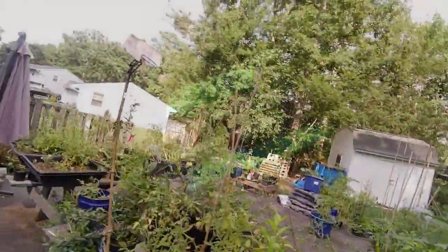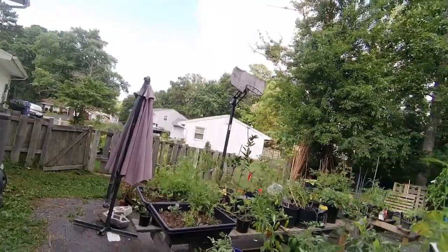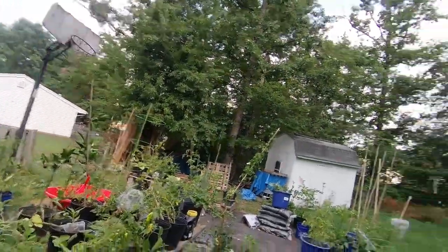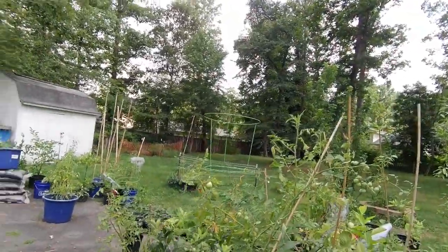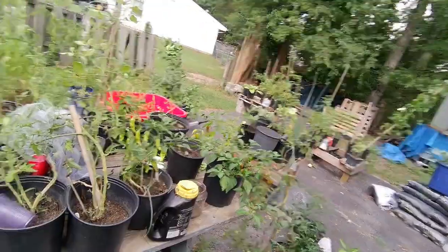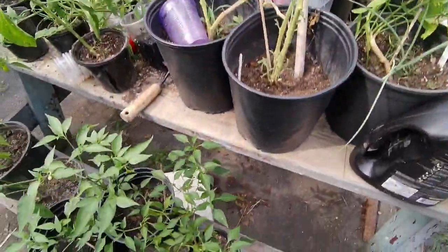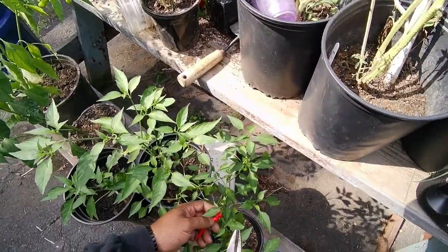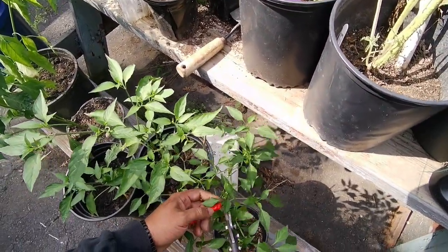Today, I'm out in the garden. I believe it's going to rain today, but I'm not sure. But anyway, I'm going to water regardless. And I'm about to pick some peppers. I think that's how you say it. Anyway, I'm going to pick peppers today.